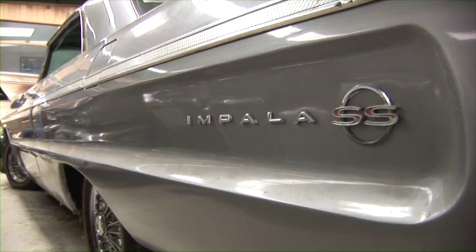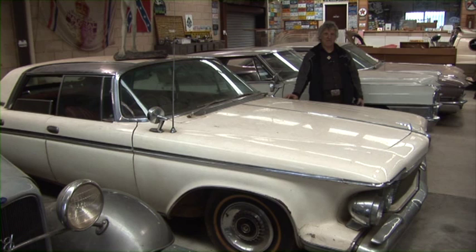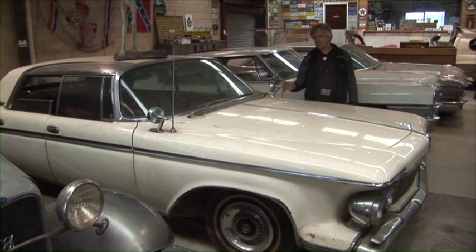Okay, this is what they call Chrysler's Cadillac. When this was built in 1961, this was the most expensive car you could buy in America. It was close to $6,000, when you could buy a Chevy for $1,800. It's got a 413 wedge, torque, push button TorqueFlite.